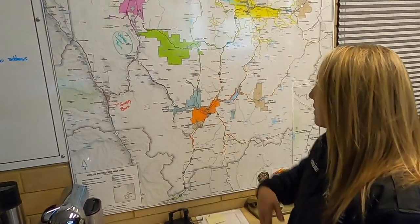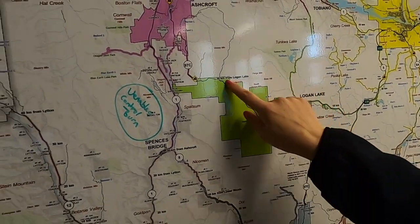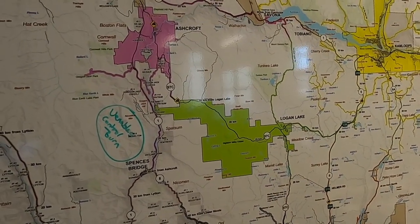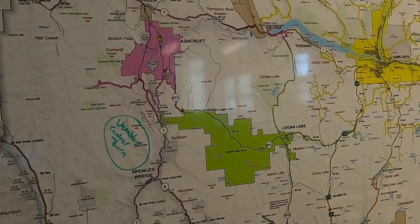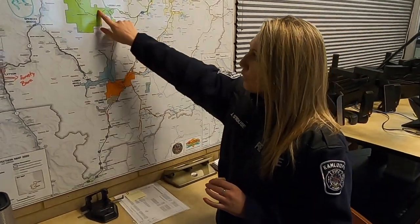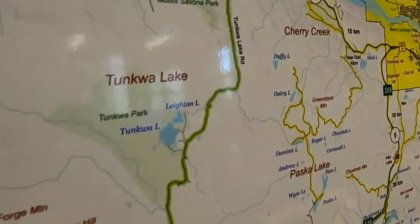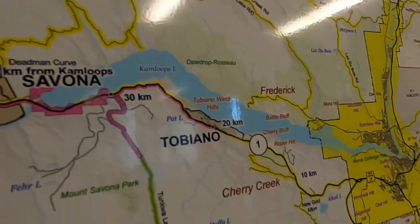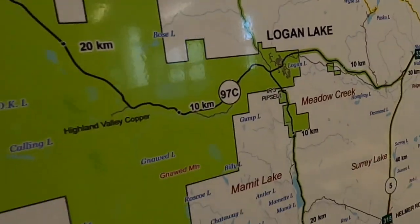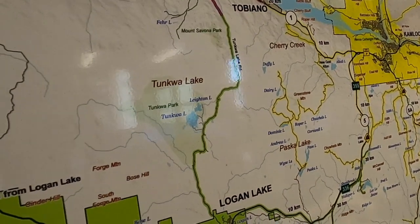So all of these areas, the solid areas, these are the boundaries for the different communities. So anytime that there's a call within this block, that would be everything. Fires, fire alarm calls, medicals, MVIs, basically anything that we would respond to, we would dispatch for in here. All of the colored lines are the different highways. So if we got a call right here from BC Ambulance and they said that there was a rollover, then we would page out the community that matches the color.